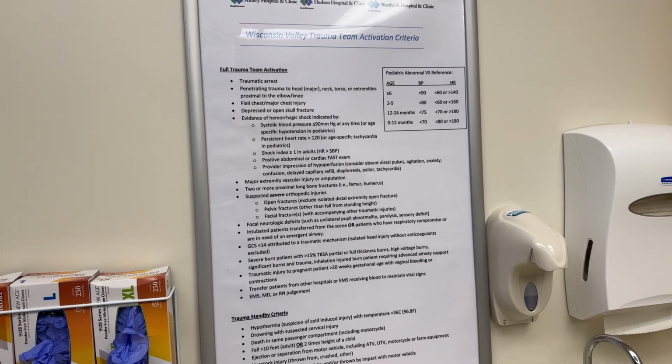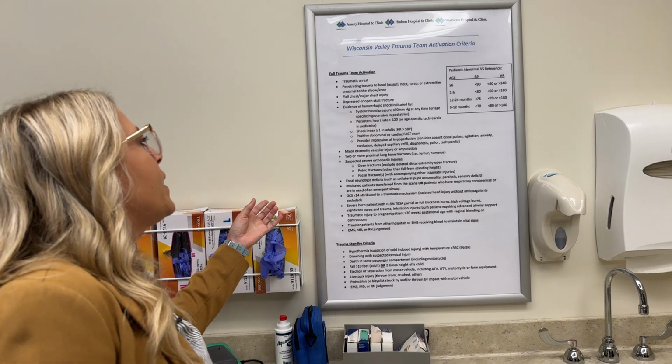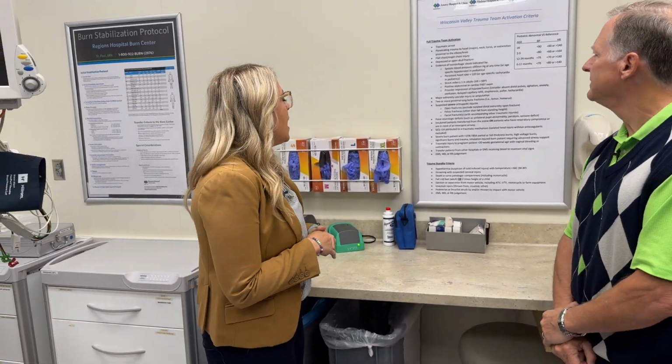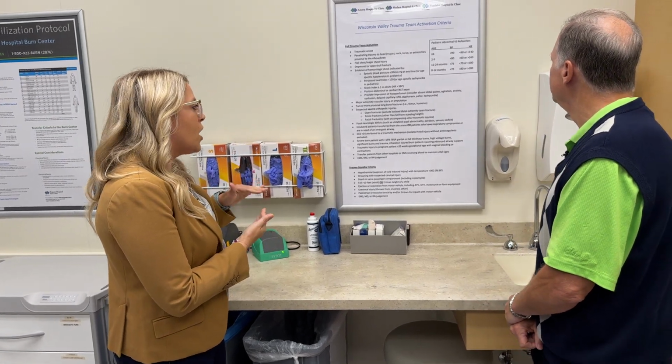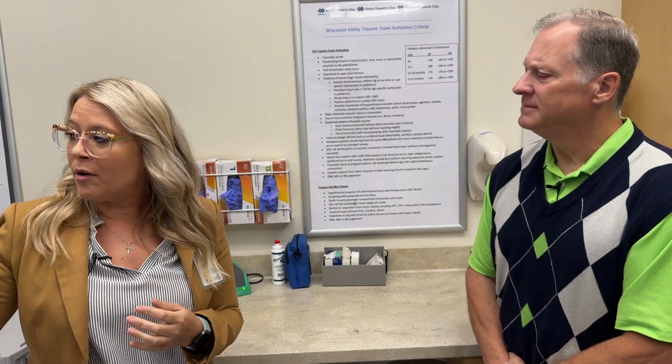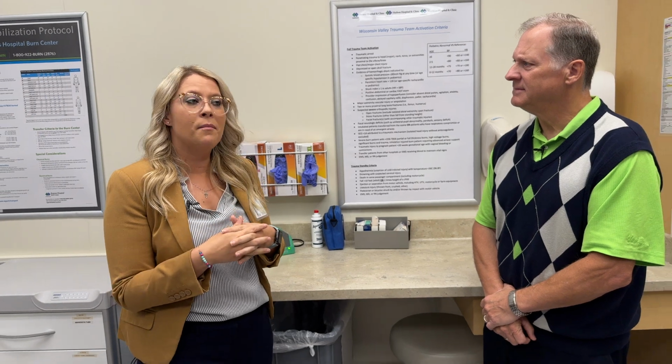And as you can see in this big, large poster right here, we have a lot of criteria that we use when determining if we're going to call a trauma team activation. We look at all kinds of things, and when we decide that this is a trauma, we have a fancy button that we push on the wall. It overhead pages trauma team, room 9, multiple times.